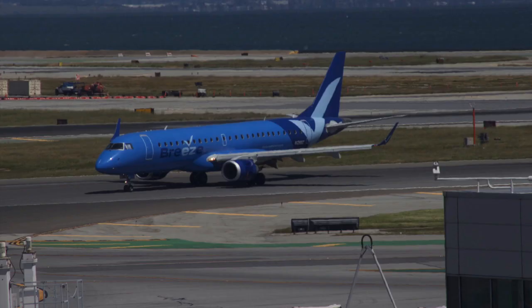But next up, we do have a Breeze Airways Embraer E190. Really nice to see another Breeze Airways Embraer E190 here at SFO. She had just arrived from San Bernardino International Airport as Flight 601, and this aircraft is registered N126BZ.